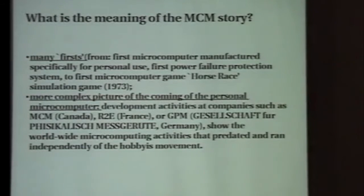Now, it seems to me that if you look at companies such as R2E, France, that developed Micral, MCM, and their work on MCM computers, and I can find probably a few more companies, you will see that the picture is a little bit more complex. There were companies which identified the full potential of microprocessors very early, from the very beginning, and there was a separate stream or trend in microcomputing that predated the hobbyist movement and ran in parallel, sort of in between hobbyists and mainstream computing. And they were, yes, always there. New companies were being added, and old computer companies were dying. But certainly, that movement was visible from the very beginning.